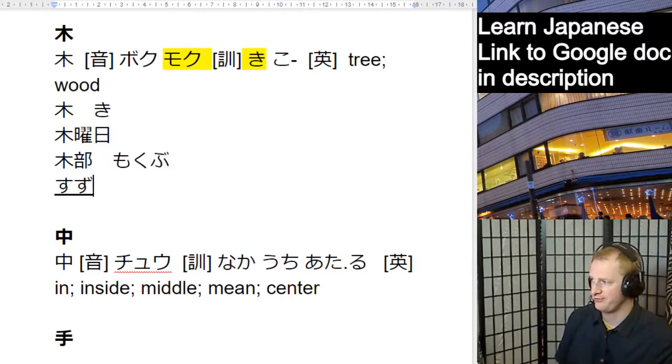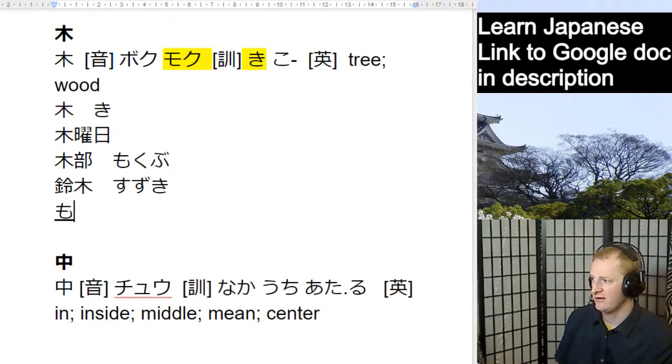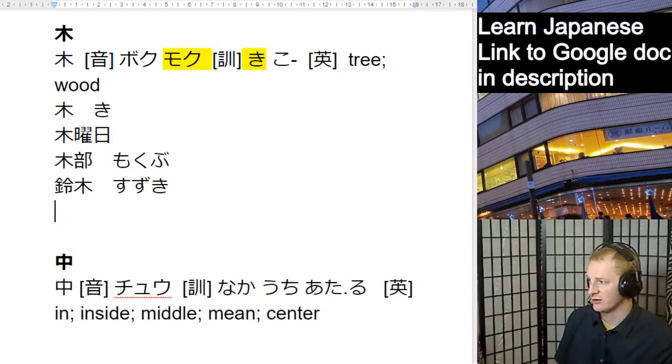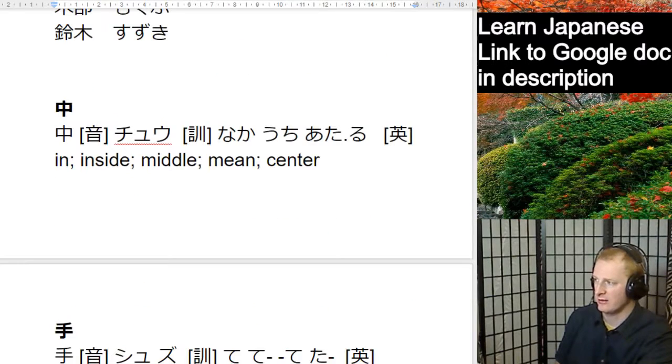Alright, we could have Suzuki-san. We could even have a name like this. Oh wait, that's Moto. Yeah, sorry. But anyway, I would say that these are the main two.